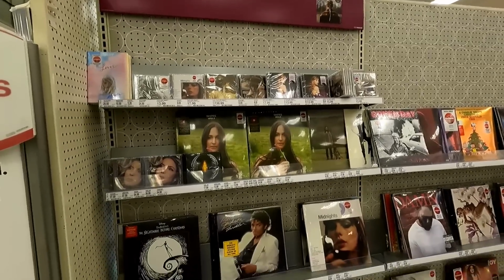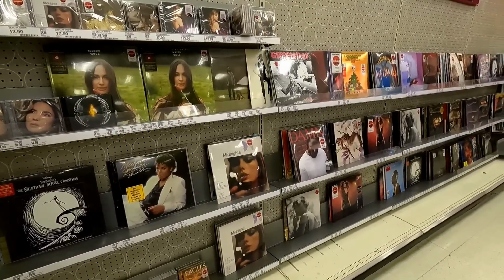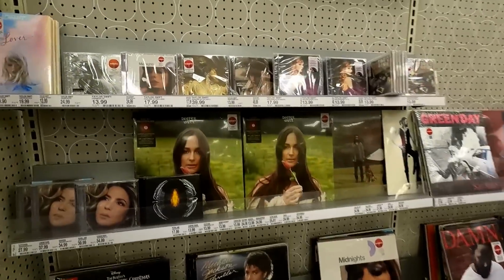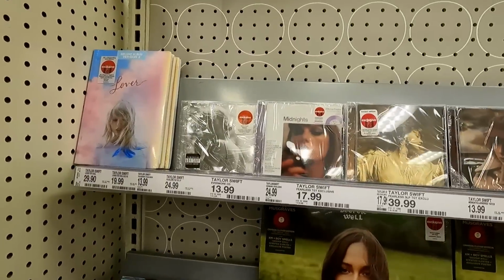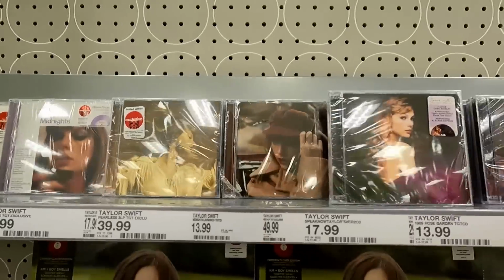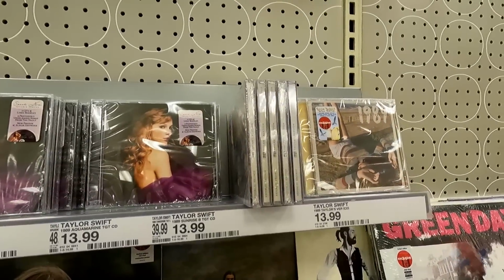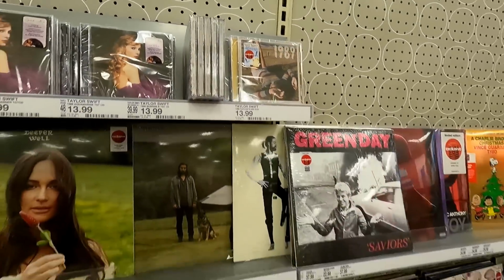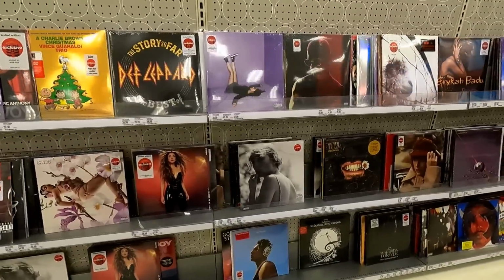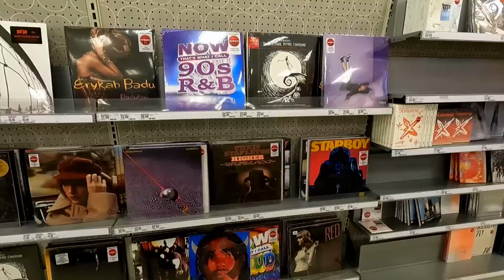The music selection is pretty small as well. Walmart did recently stop carrying CDs for the most part, and right now the only CDs that they have at this location in stock are the Taylor Swift discography, basically. So if you're looking for anything besides Taylor Swift on CD, you're probably not going to find it at Target. It's interesting to see that there's far more records in their music section than CDs. Target giving up on physical media could definitely be a nail in the coffin for it.